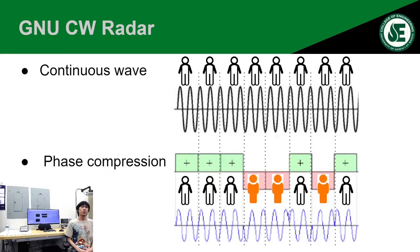So what is a continuous wave? A continuous wave is a signal that is sent without any breaks. However, there are limitations when using this type of signal for the harmonic radar. When you send a signal, it is difficult to determine which part of the signal you are receiving since all parts of the signal are the same.